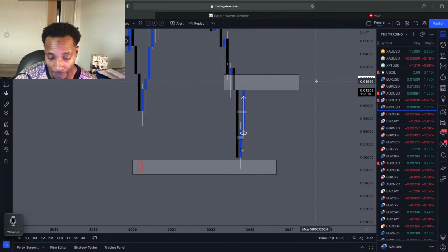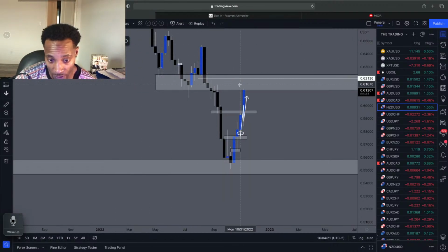So we're in this area, coming back for a retest, which is a perfect monthly TMCP if you are on the program, which could provide a very favorable risk to reward if it does play out.